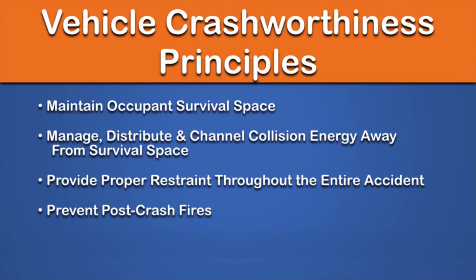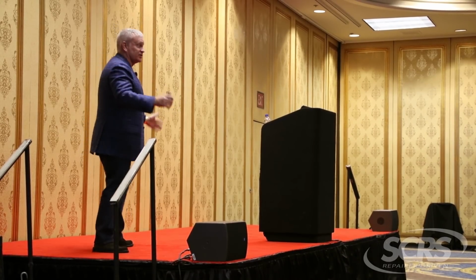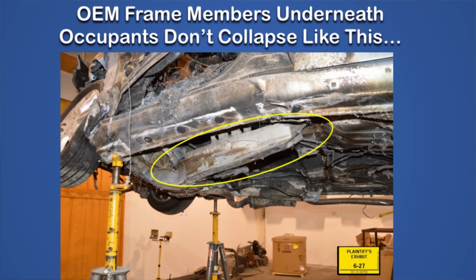But something wasn't right about our case. I couldn't put my finger on it because after handling 2,700 different cases against every vehicle manufacturer in the world, with the exception of Volvo, I've never had a case. Hell, I can't find one wrong. I said, something's wrong here, because I've never seen a roof do this. OEM roof panels don't separate like this, or like this. The OEM frame members and the rocker panels, they don't collapse like this underneath the survival space where the occupants are sitting.